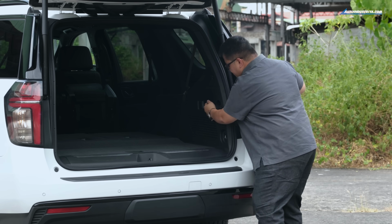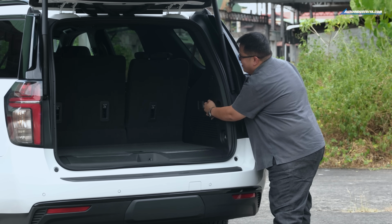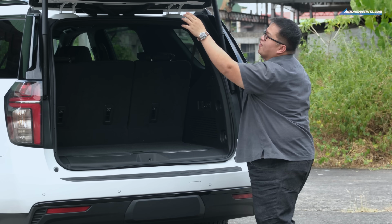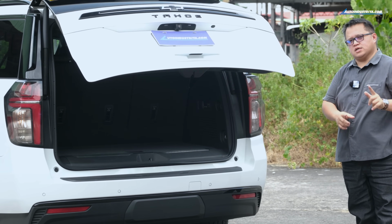Oh, by the way, to pull up the third row, you can also do it as well. How nice is that overall for functionality and storage? Now let's check out what's under the hood.